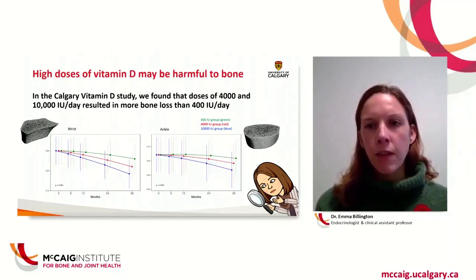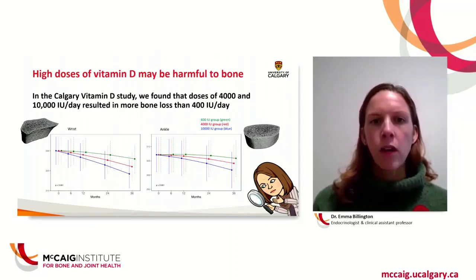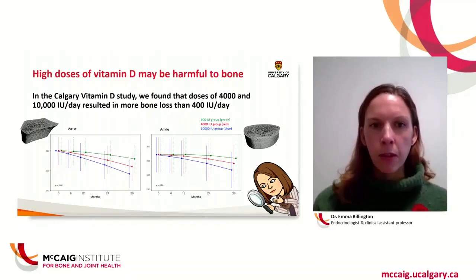And what we actually found, which was a bit of a surprise, was that the people on the highest dose actually lost more bone than the people on the 400 international unit dose. So in general, more is not necessarily better, and 400 for the majority of people tends to be fine.